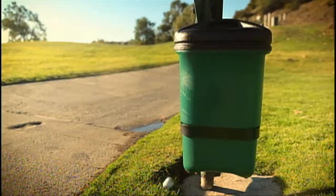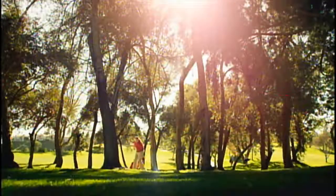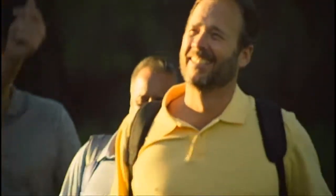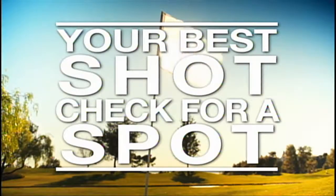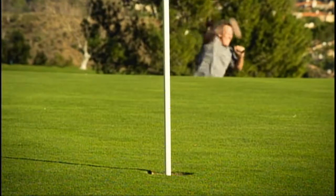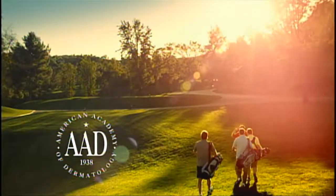Think you found every hazard out here today? Think again. The spot you missed could be a killer. That spot on your skin could be skin cancer. Fact is, if you're a man over 50, you're in a group most likely to develop skin cancer, including melanoma, the kind that kills one person every hour. 1 in 5 Americans is likely to develop a form of skin cancer during their lifetime. That's why your best shot is to check for a spot. It's easy. Follow through and check your skin. It could be the save of a lifetime. Go to spotskincancer.org to find out how. A message from the American Academy of Dermatology.